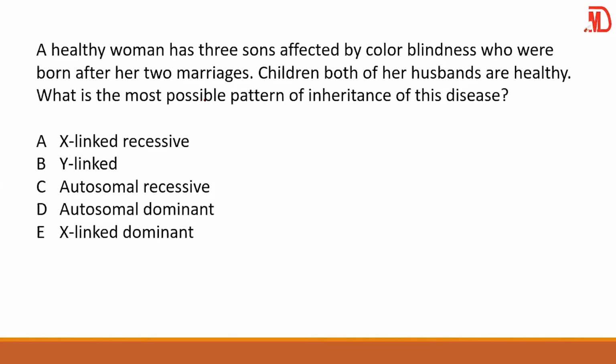So what is the most probable pattern of inheritance? We've concluded that it is on the X chromosome. Now, is it dominant or recessive? They say the mother is healthy, and mothers have XX. For her to be healthy, it means that it is recessive, because you must have 2 recessive alleles before it can express itself. So the woman is a carrier.